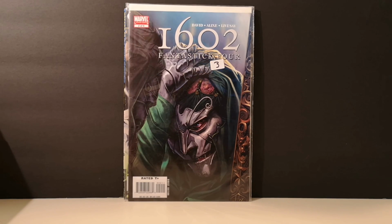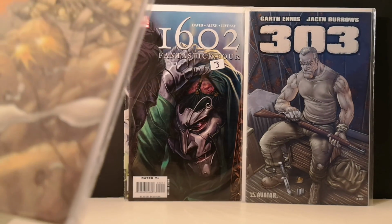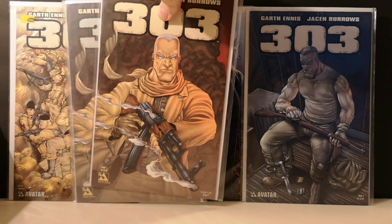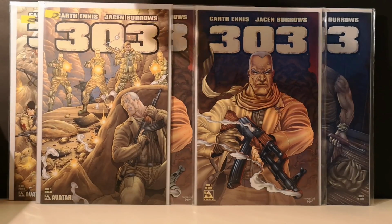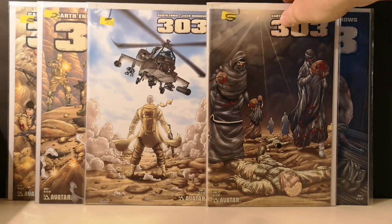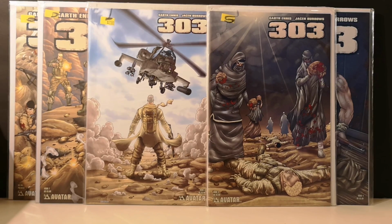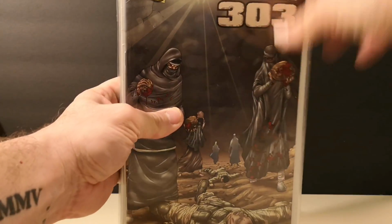Anyway, next up is a really great series by Garth Ennis and Jason Burrows. It's called 303. I've got multiple covers, so there's a preview right here. Over here is issue number 4. I got issue number 1 and the variant issue, the silver foil, as well as issue 2, issue 3, and a variant. I'm not sure which one's a variant. I believe that the one with the helicopter is a variant, but I'm not 100% positive. So ignore those price tags and all that stuff. I didn't pay that for most of these books. But anyway, really cool series. If you ever have a chance to check that one out, be sure to. It's a great book, great series.